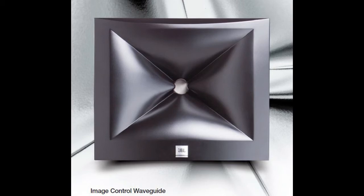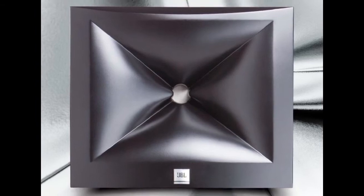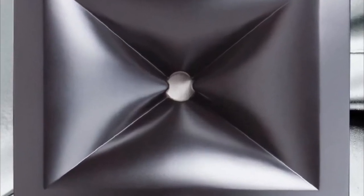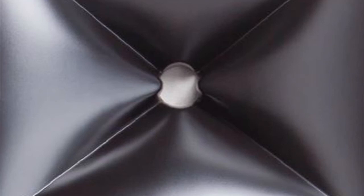With a 1.5-inch exit on a compression driver, you normally have an upper pattern control frequency of about 5 to 7 kilohertz. And we needed to get that up as close to 10 or beyond as we possibly could. And if you zoom into the throat area there, you're going to see that the knuckles of this waveguide actually protrude into where the throat section is, narrowing it.